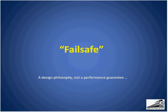Okay, quick discussion of the term fail-safe. Whenever you talk, for instance, if you're on the plaintiff side, to a railroad about the operation of the warning devices, they will assure you that the warning devices could not possibly have failed because they are, quote, fail-safe, unquote. And the term fail-safe is a design philosophy. It is not a performance guarantee.